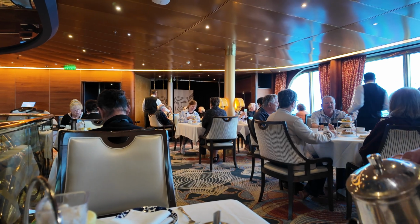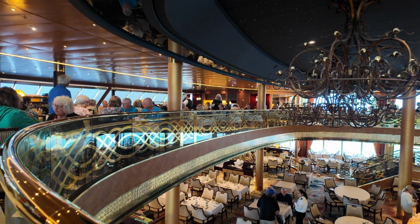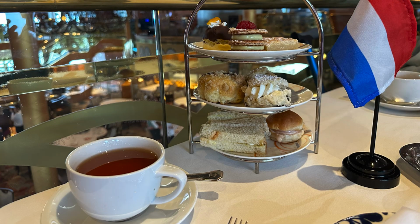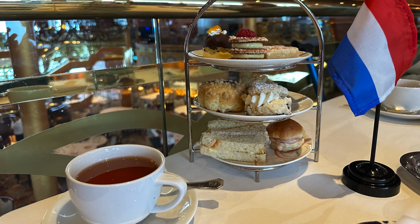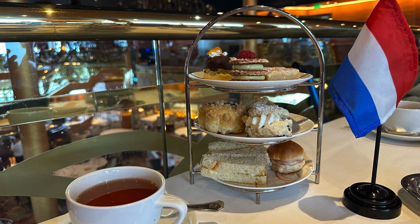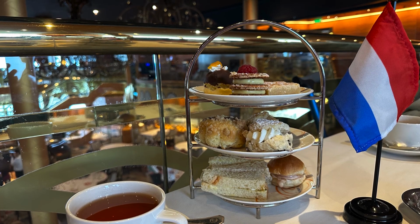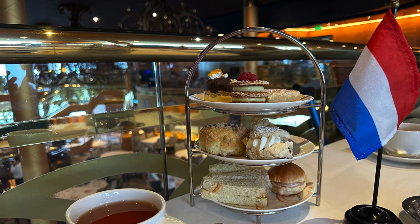Tea time is also offered at 3 p.m. on most sea days. Each table is served a 3-tiered tray. The traditional cucumber, egg salad, and salmon finger sandwiches were placed on the bottom tier. Soft, delectable scones and mini bundt cakes on the middle tier.